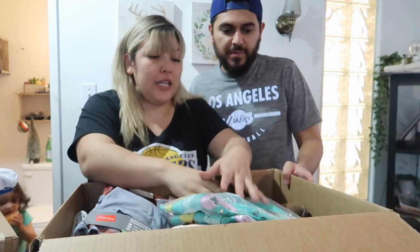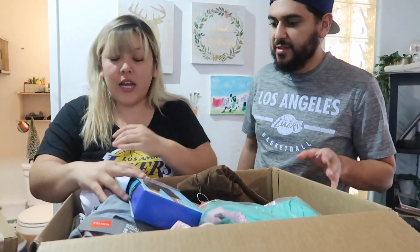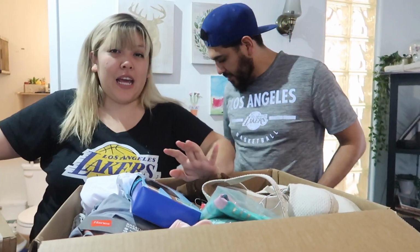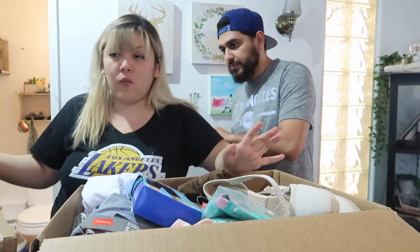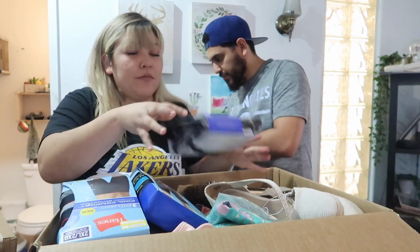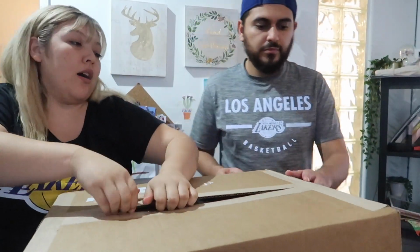Start the next one? Yes, we're going to start the next box. What's the name of the other one? The Target merchandise. It just said general merchandise. Okay, so I'm really excited for that one because it might be kind of like the Amazon one. It might have home decor and stuff like that, and Target stuff is always adorable. On to the next box.